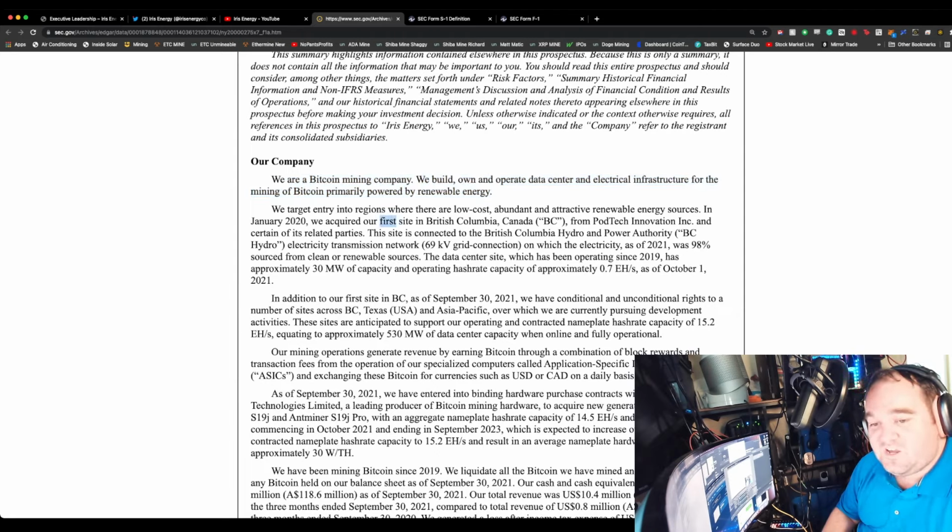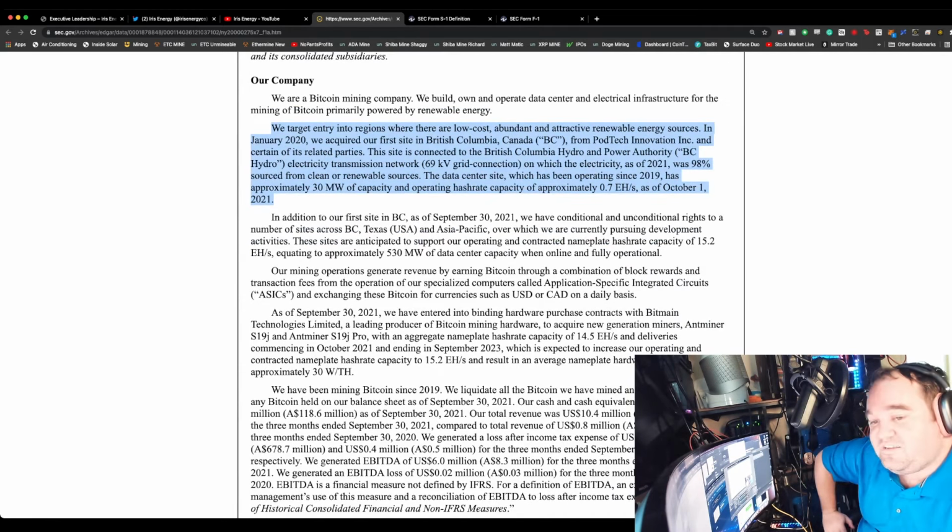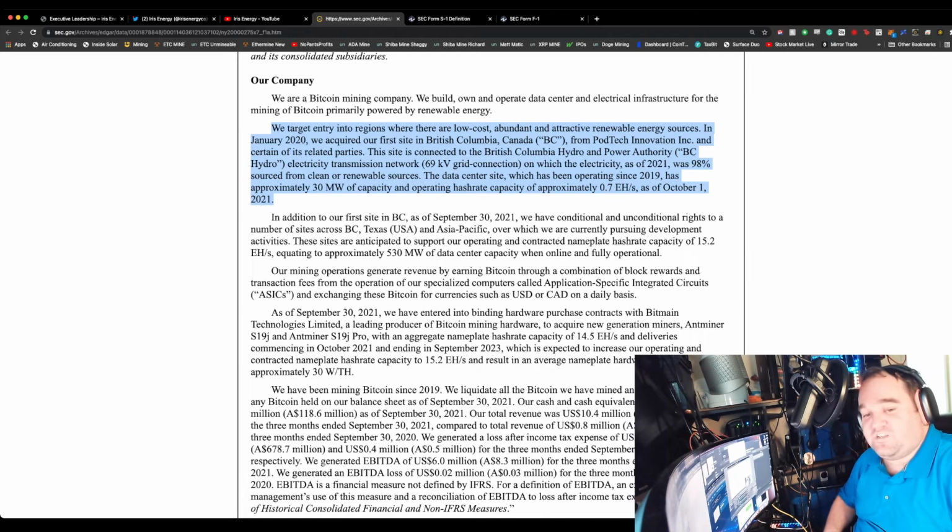In January 2020, we acquired our first site in British Columbia, Canada, from Podtech Innovation and certain of its related parties. This site is connected to the British Columbia Hydro and Power Authority and is sourced from clean and renewable sources. The data center, which has been operating since 2019, has approximately 30 megawatts of capacity and has an operating hash rate of approximately 0.7 EH per second as of October 1st, 2021.